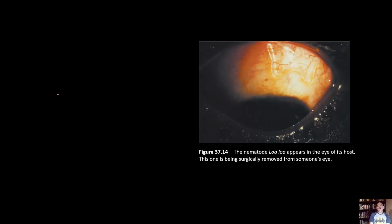So here's another parasite called Loa loa, and although this worm can migrate within the human body in other places, occasionally it can be found in the eye. And here's an individual. You can see the roundworm there within some of the connective tissue within the white of the eye, and this is an image taken of someone who's going to have surgery to have it removed. And the scientific name for this one is Loa loa.